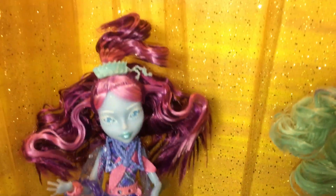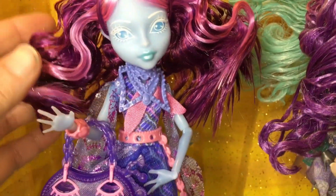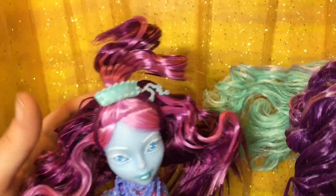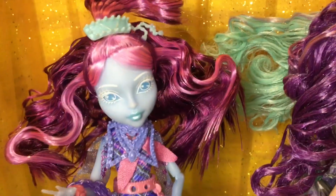And Kiyomi, I probably should not have put her upside down. Yeah, but I got it down, and it's soft. I didn't spray that one so hard the second time around, so that will definitely go down some.